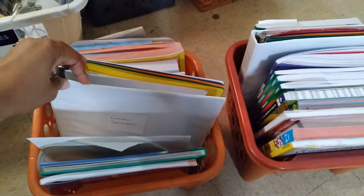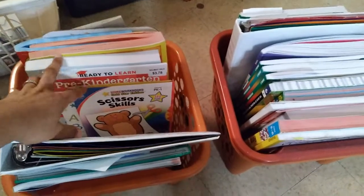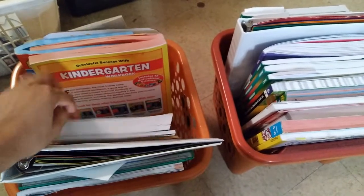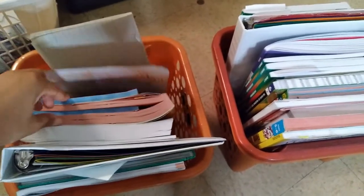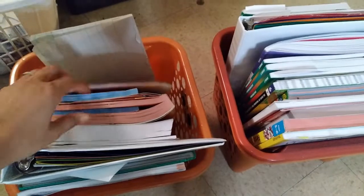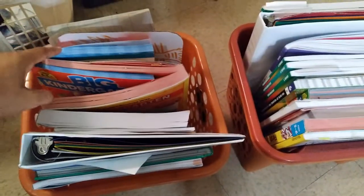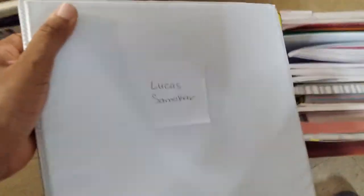And these are their workbooks with scissors, reading, Teach Your Child to Read in 100 Easy Lessons, which we do together. Two kindergarten books, they're quite different from each other. One's Scholastic, and the other one is just the big kindergarten book. But what I did that made this so much easier every day, let me open this.